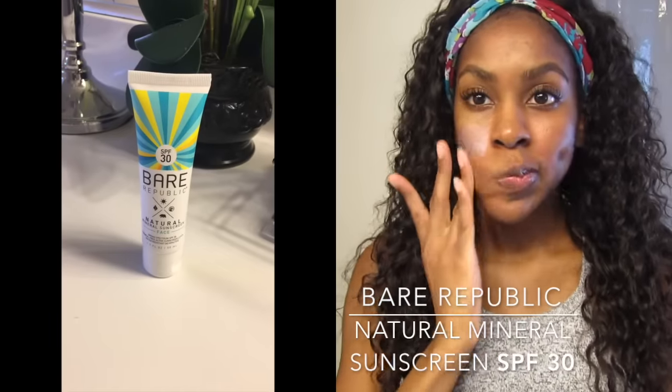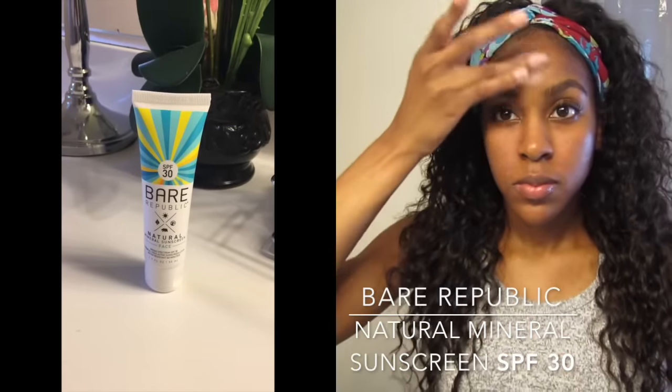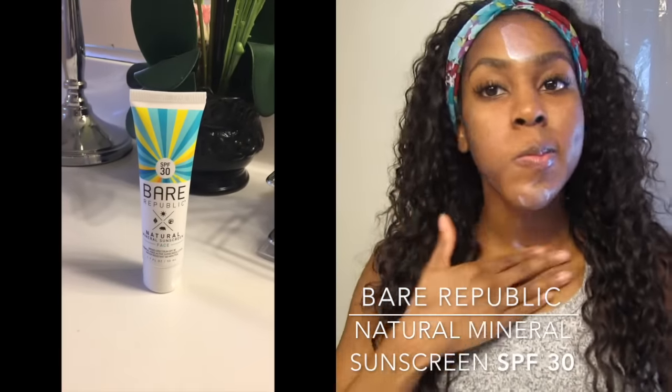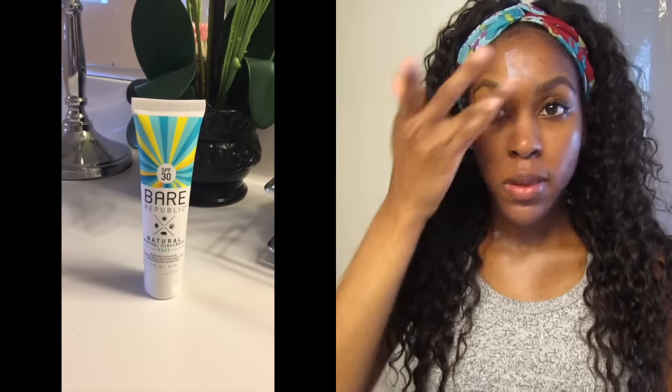Just found this out of nowhere. This is by the Bare Republic brand. It goes on like a liquid and kind of dries like a loose powder. It's really amazing. I can definitely tell the difference if I go out without sunscreen. Dark spots are re-darkened. But with this, I can go out all day, come back home, and my face will still feel super glowy and even toned.